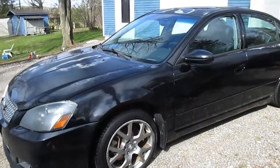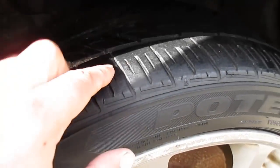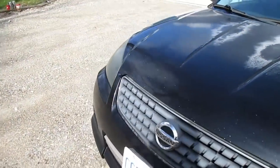So yeah, this has I think Bridgestone Potenzas, quite a bit of meat on them still. I'm gonna have a better look. Oh no, they're pretty weather cracked. So the tires on this car are pretty much shot, but the wheels I should be able to sell for a little bit of cash.